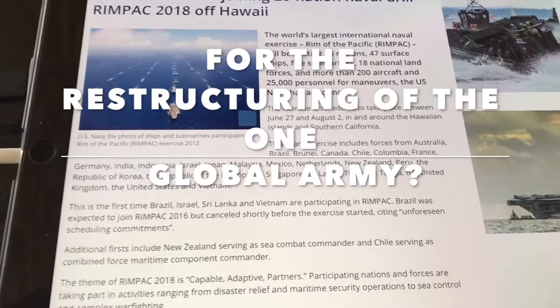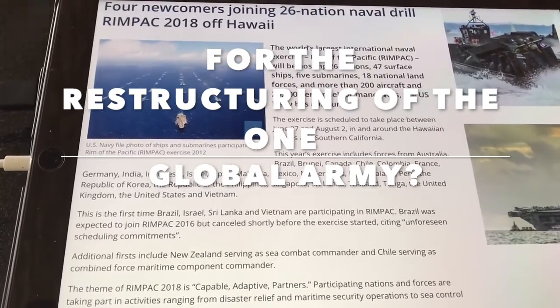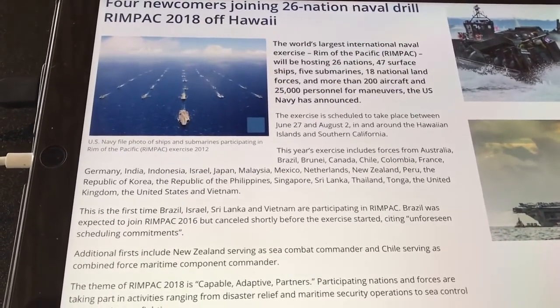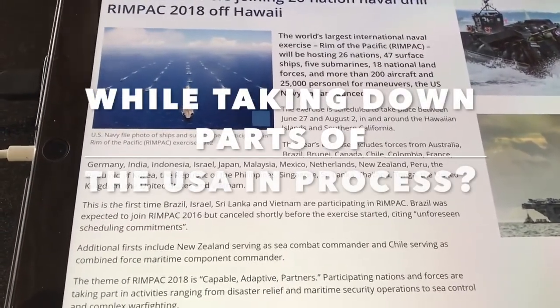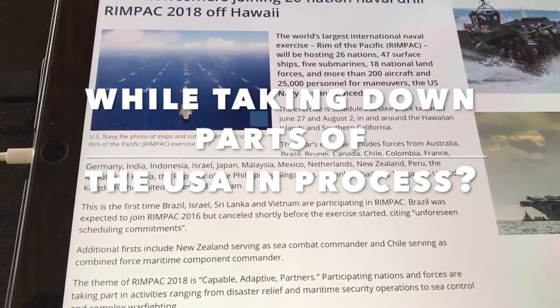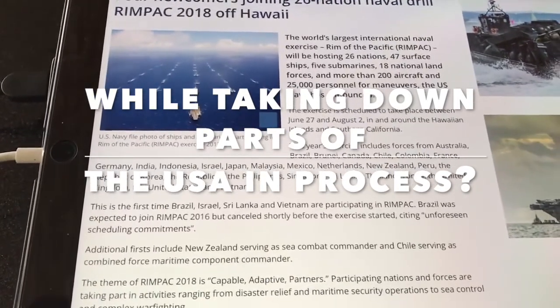This year's exercise includes forces from Australia, Brazil, Brunei, I guess it is, Canada, sorry if I butchered that, Chile, Colombia, France, Germany, India, Indonesia, Israel, Japan, Malaysia, Mexico, Netherlands, New Zealand, Peru, the Republic of Korea, the Republic of Philippines, Singapore, Sri Lanka, Thailand, Tonga, and the United Kingdom, the United States, and Vietnam.